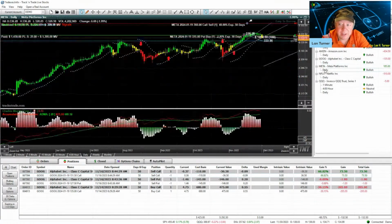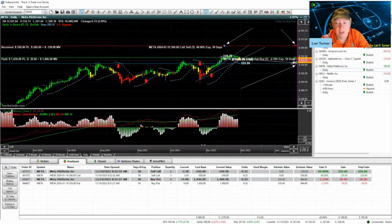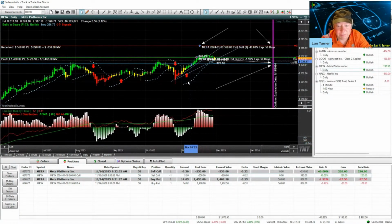All right. So Meta, we're up $185 on Meta. How are we making money on Meta? Well, we bought a put, and the put that we bought, look at that. The one we bought is losing $25. Time decay is killing it. Even though the market's falling in our favor, it's not falling fast enough to outperform time decay. It might. I mean, it might still keep going. It's got to drop.